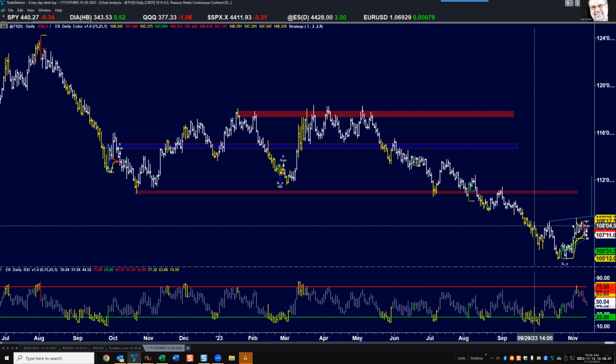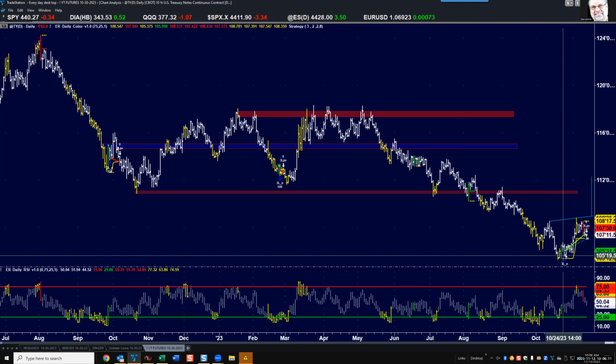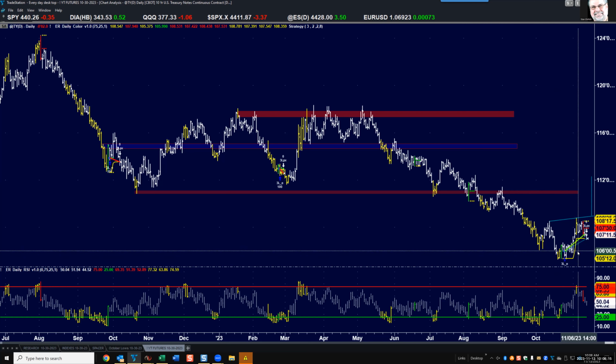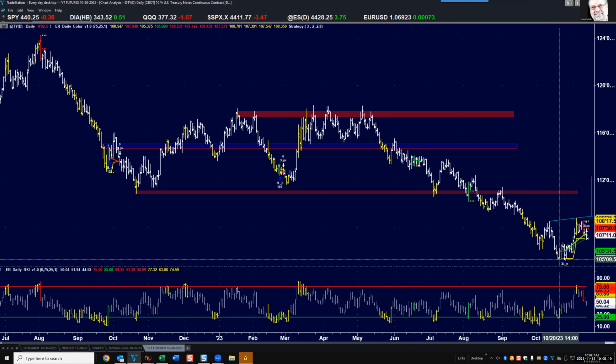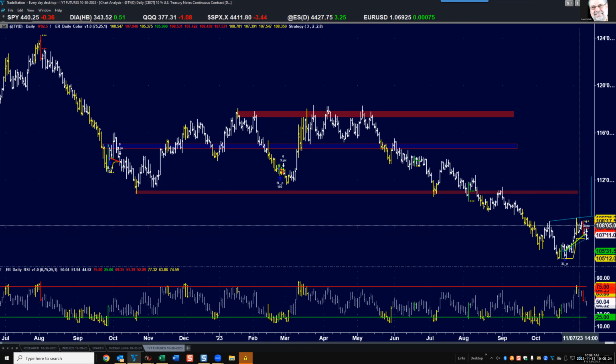10-year notes are leading the way here a little bit. We did buy the bottom. This is an ER3 example trade in TradeStation. Great trend line from the bottom of the green until we got a sell signal and got stopped out. Our last signal was a sell signal.